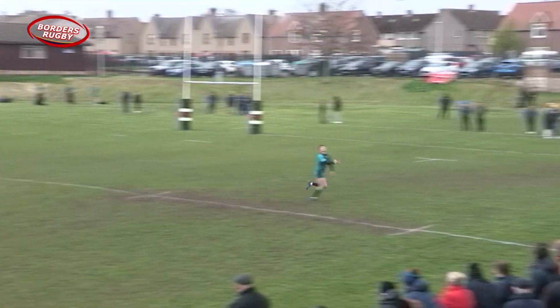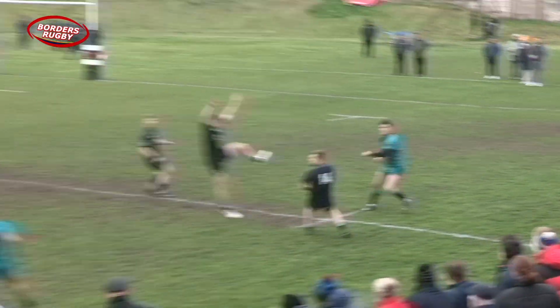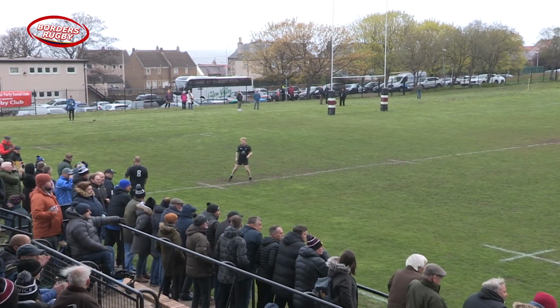Fullback Fraser Folgate, the youngest player on the park at 17, is certainly one to watch in the future. He had a solid game at fullback and has a big boot on him too, clearing the danger for his team.